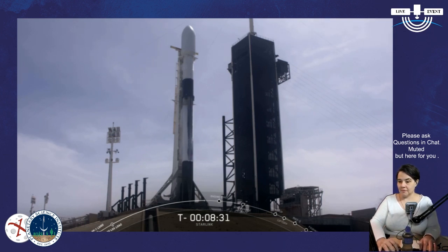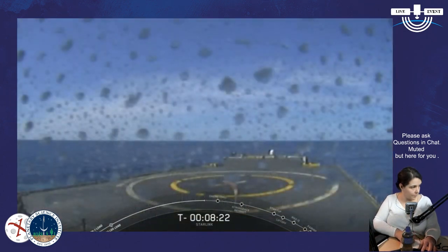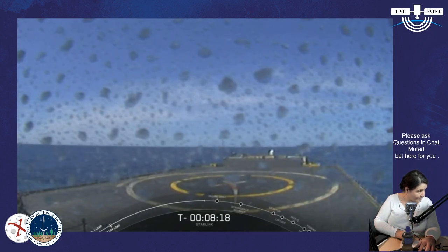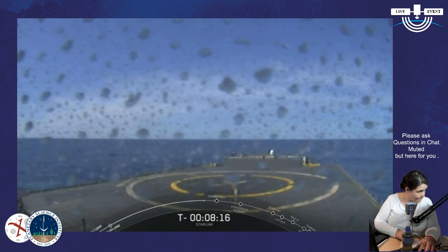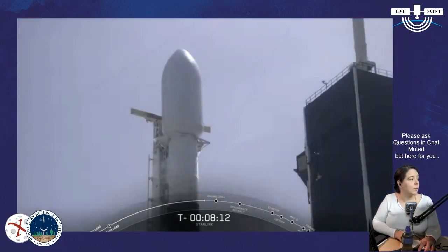The first stage is what accelerates the vehicle through the Earth's atmosphere to the edge of space with the help of 9 Merlin engines at the base of the rocket. Today we'll be attempting to recover the first stage for the 4th time on our drone ship, Of Course I Still Love You, which you can see there. And it's currently stationed about 350 nautical miles northeast off the Cape.